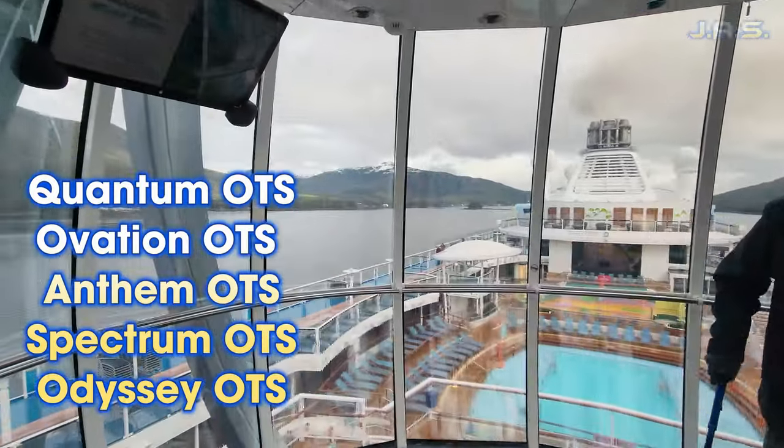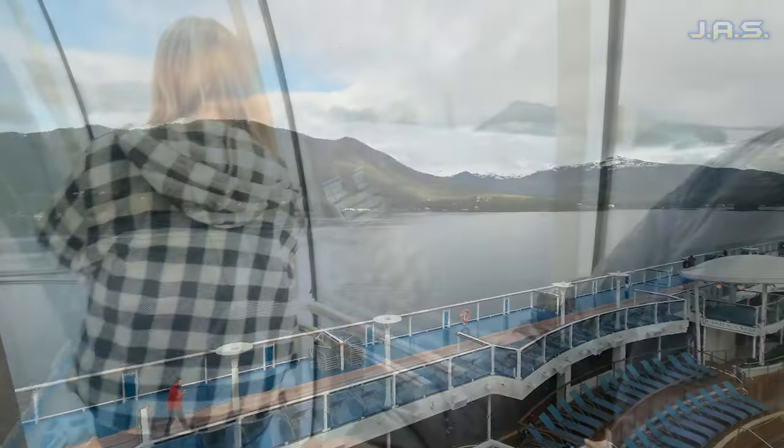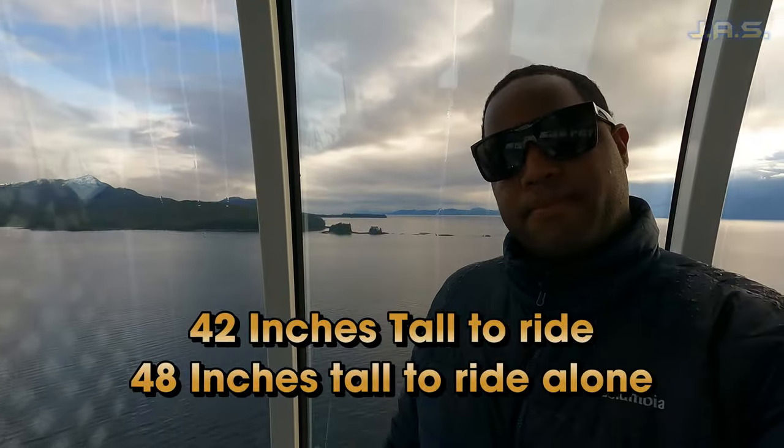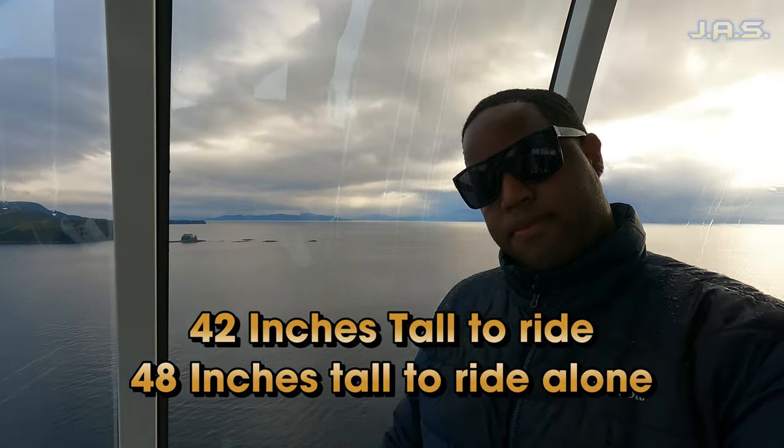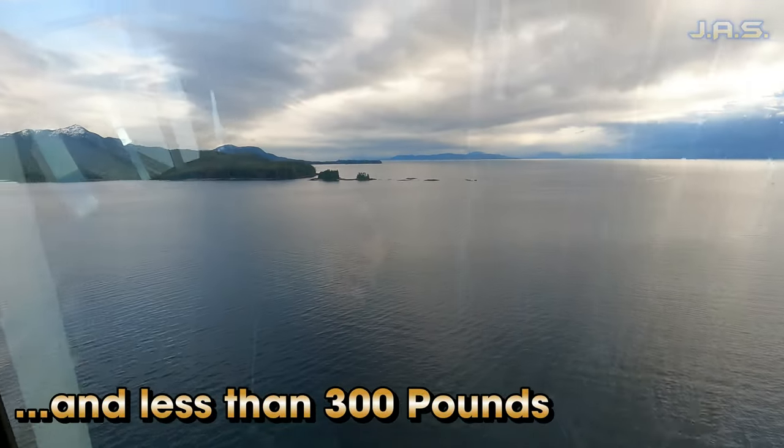Now, before we get to my tips, let's first talk about the regulations. To get on this attraction, you do have to be at least 42 inches tall. If you want to ride alone, you have to be at least 48 inches tall. And then there is a weight limit of 300 pounds.